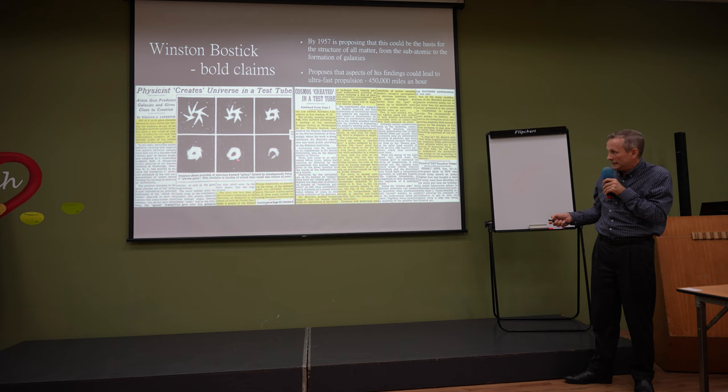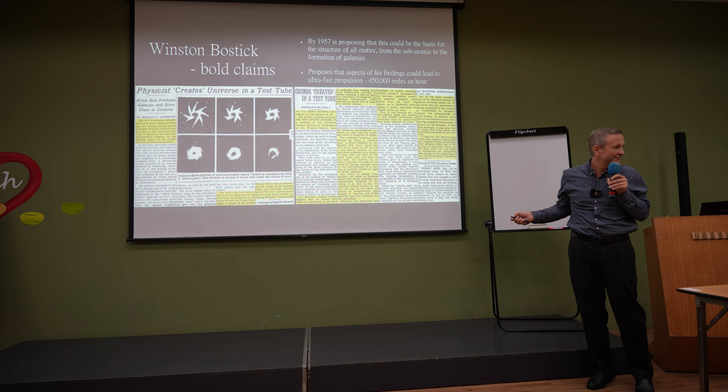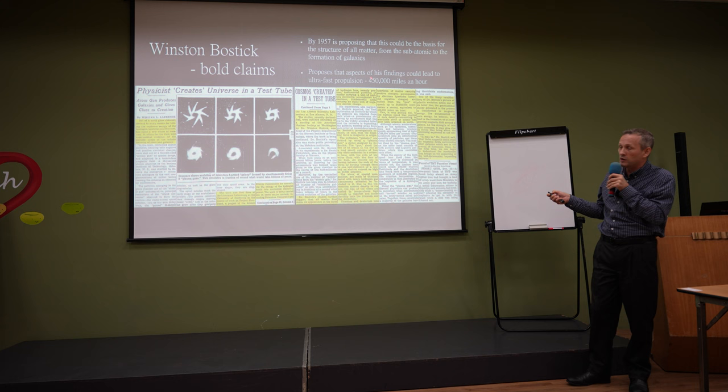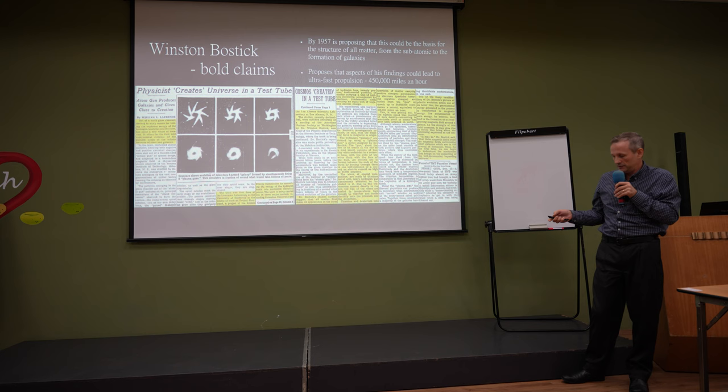So we can assume that going through the center of this object, there's a little bit of gravity. Okay? Whether you like it or not, and whether you have an opinion about, oh, we can't talk about gravity, there will be gravity going through this. He also found that these structures travel at 450,000 miles an hour. It was the fastest thing known to man at that time. And in fact, NASA have done experiments on plasmoids as propulsion devices.